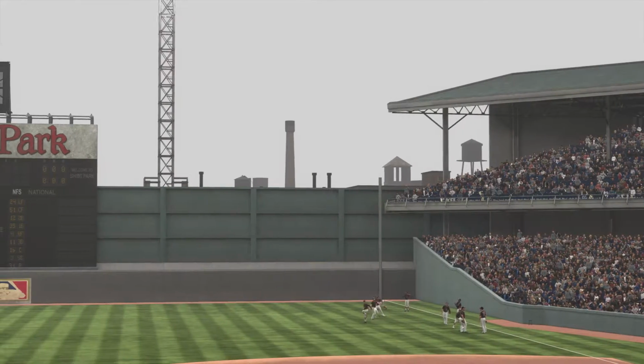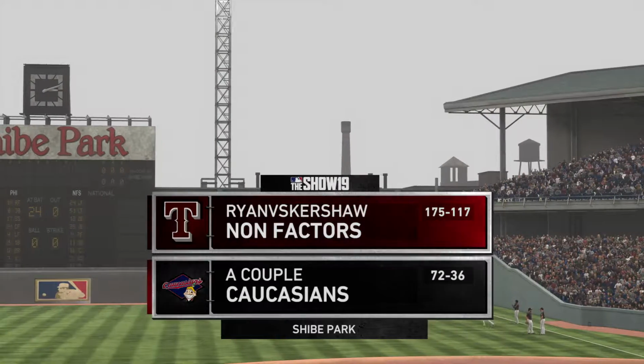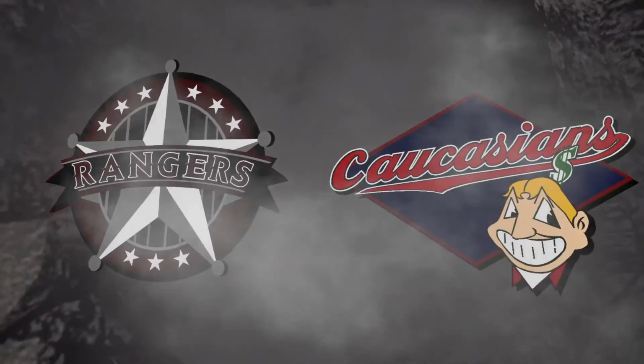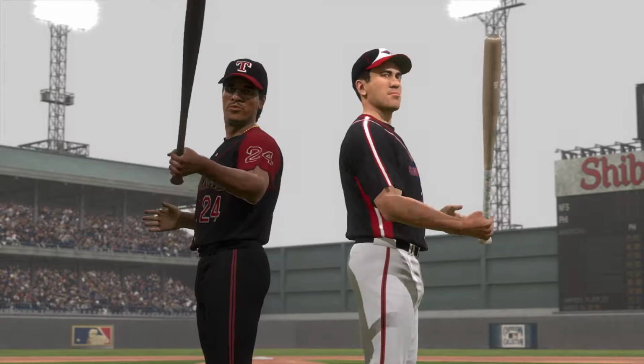We are under the lights this evening as we get you set for another edition of Baseball on the Show. It'll be Diamond Dynasty action this evening between Uranus and the Moon. Two of the best bats in the business go at it next on the show.